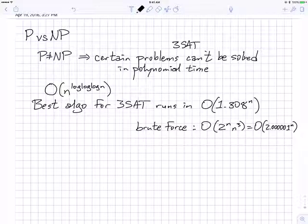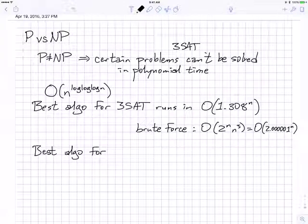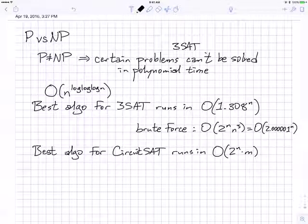Now, if you go further and you look at, say, the best algorithm known for circuit SAT. This algorithm runs in time 2 to the n times m, where n is the number of inputs and m is the number of wires. If you want to restrict yourself to gates that have 2 inputs, you could also define m as the number of wires. And essentially, this is the brute force algorithm. For all 2 to the n possible settings for the inputs, use depth first search to propagate those logical values to the output and see if that output is 1. All right, so this is the brute force algorithm.